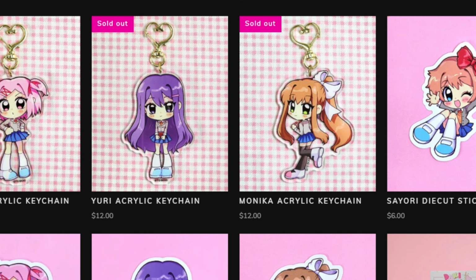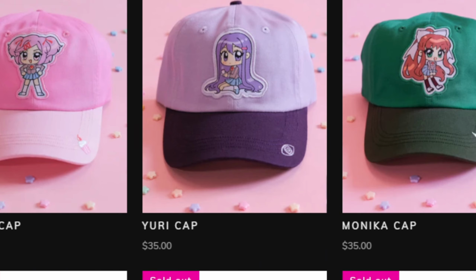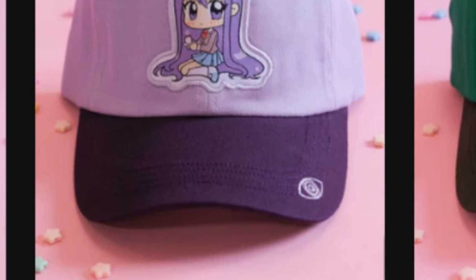And of course, they got them all dressed up as maids. In Doki Doki Club fashion, we got the keychains as well. I like the Monika one the best. It looks like she's walking. Can't forget about the pins. I never realized they had hats. I like the thing on Yuri's where it has the little eye.